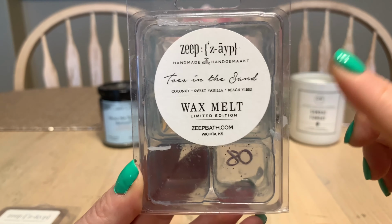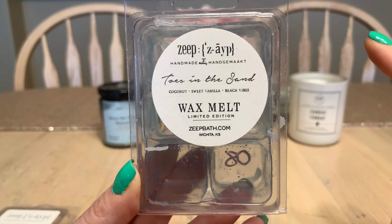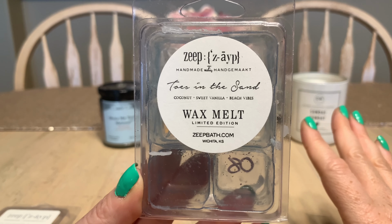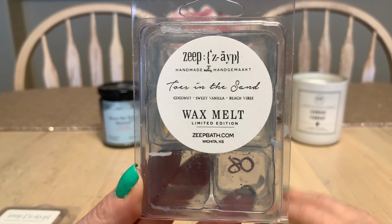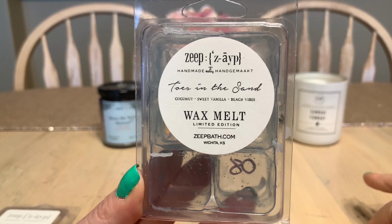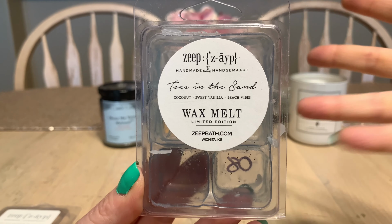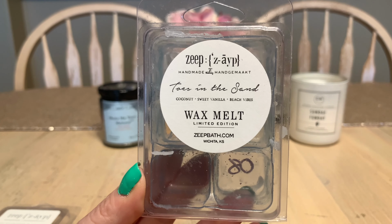So first off, we have Toes in the Sand. It's beautiful. It's coconut, sweet vanilla, beach vibes, totally beachy, love it. I would say I described it in my end of month melt as like, I grew up in a lake or around a lake. So it's like you have a fluffy towel, you just pull it out of the dryer that morning.